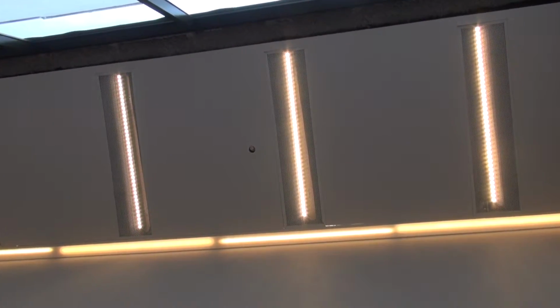One thing that Switch was able to provide was some feedback on really getting the layering of the lighting correct, really making sure that we brought the right types of lights to the right program of spaces. And that was something that I just don't have a lot of experience with, so it was good to have Switch providing that expert advice.